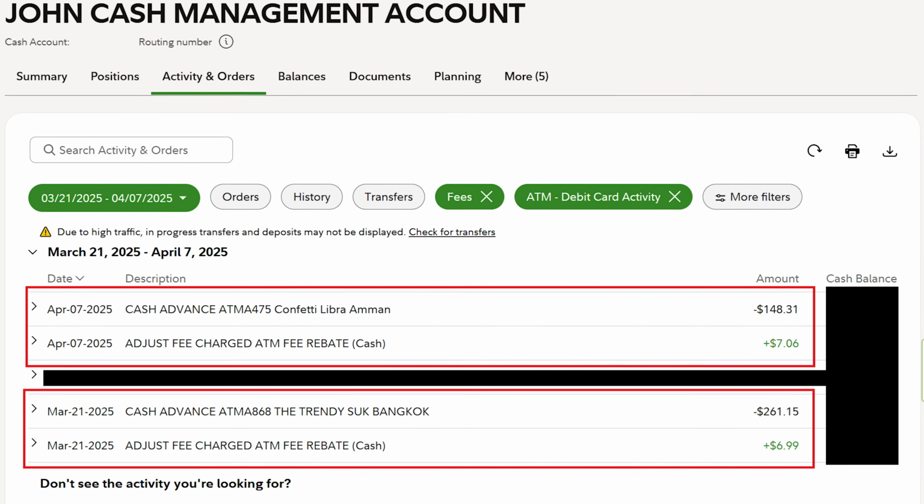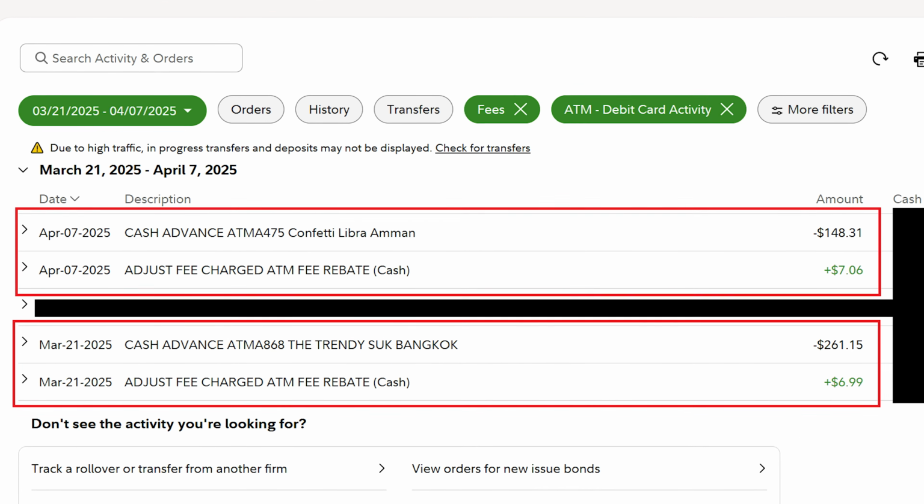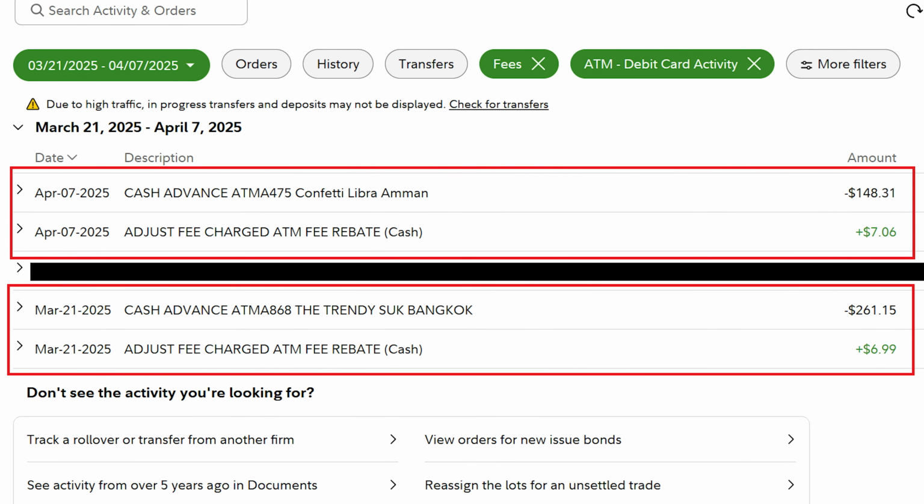I don't have to worry about what this machine or that machine charges because I know I'm getting reimbursed. Here's a screenshot of 2 ATM transactions I made when Marina and I went traveling in Thailand and Jordan. Within a day or two of pulling money out, Fidelity reimbursed the ATM fee for the transaction, saving me about $7 each time.